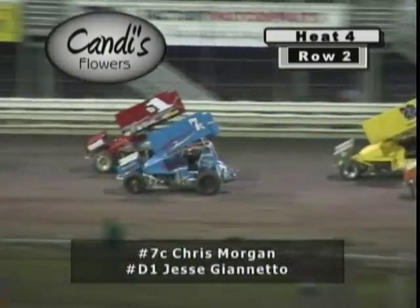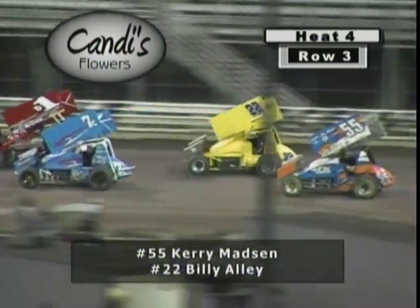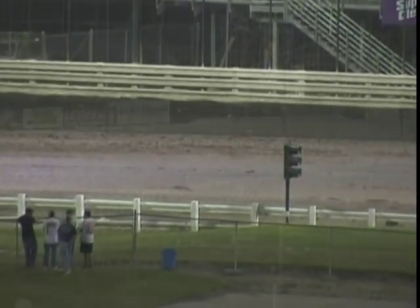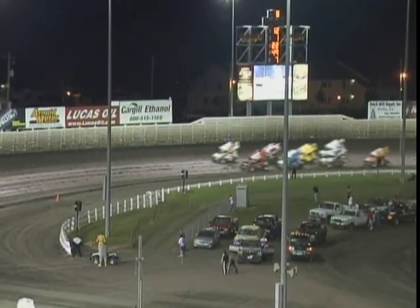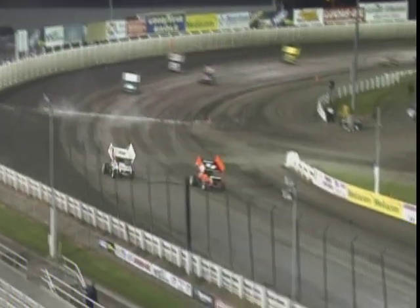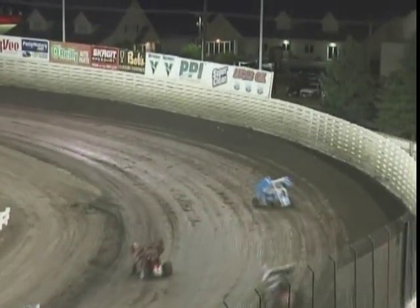Right now, we're working on our fourth and final Candies Flowers 410 A-Main. Doug Clark on the stand, ready to go. Off of turn number 4, they'll get on the loud pedal, we'll go green. Oh, Derek Ingles. Ingles got a little high. We're too wide for the fifth and final transfer spot. Alley in the yellow, 22 Hill ball. Couple Carlings back in the Madman. Hammers away on the cushion. Madsen trying to reel in Janetto. Now Ty Bartz to the sixth slot.